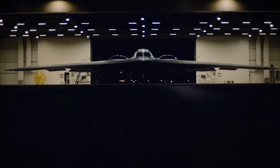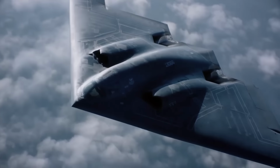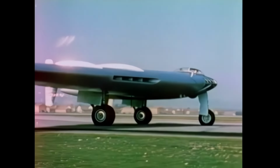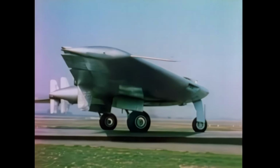It would take nearly 30 years before an aircraft with a strangely familiar shape returned like a boomerang to replace the B-52, the B-2. During the test flights of Jack Northrop's flying wing bomber, one of the surprising outcomes was the difficulty Air Force personnel encountered in trying to track the plane on radar, showcasing the aircraft's advanced stealth capabilities.